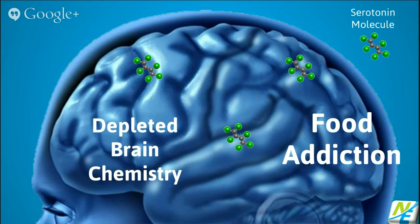The same thing happens with food. It turns out that with sugar, there are all kinds of studies that are starting to say that sugar is as addictive or more addictive than cocaine. That may be a little bit extreme, but just putting those two substances in the same sentence is powerful, because sugar does the exact same thing. It jacks up your dopamine, and that's what makes those sugary foods so addictive.